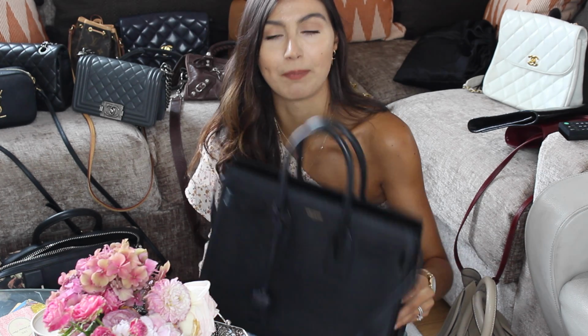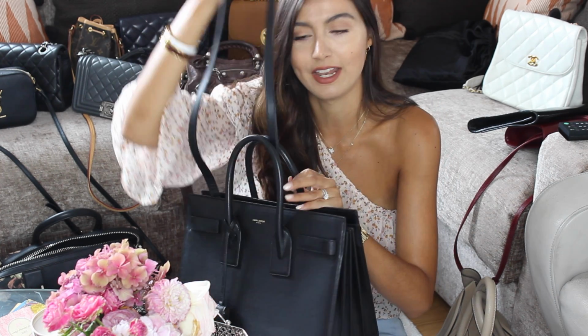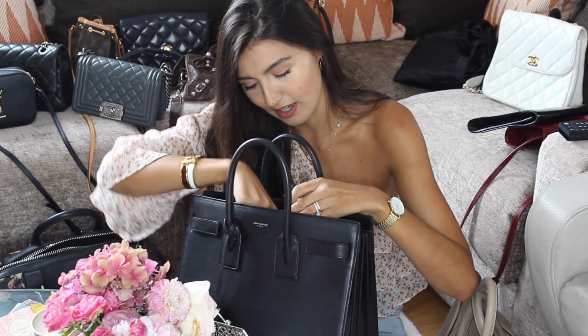But this is a perfect meeting work bag, and I can also make it casual because it's got the long strap as well, which I do end up using a lot because it frees up the hands. And when you're not using it, you can just put it in here. Any celebrity like Rosie Huntington-Whiteley or Victoria's Secret models, whenever they're in the airport, they're always carrying this bag.